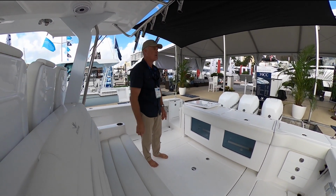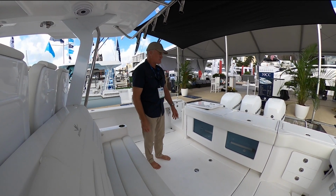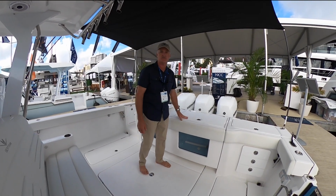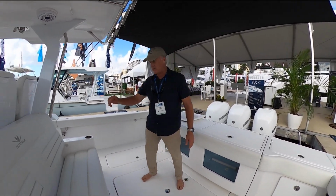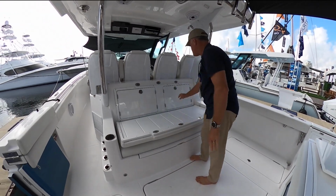We've done about a ratio of the 18 to 20 boats that are sold now. I think 3 of them have done the larger live wells, and those are the guys that are serious fishing. They don't need the fold down seat. We do give you a tackle center. A lot of people haven't seen this. Great little hidden storage back there.